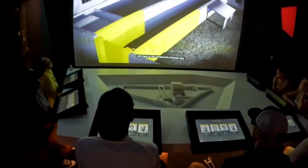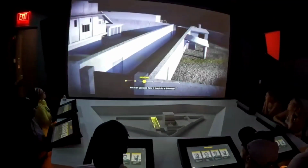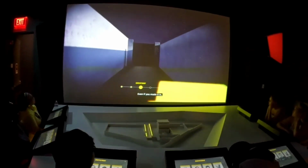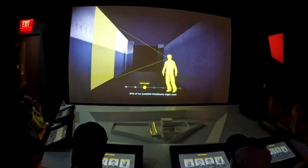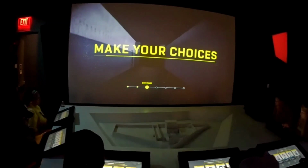Let's look at the compound's driveway next. This gate is the only way in. But can you see how it leads to a driveway that's walled off on the sides? And there's a second gate at the other end. Even if you made it in, it seems unlikely you'd be able to see any of the buildings or grounds. Who of our possible inhabitants might want to take this extra precaution? Choose now.